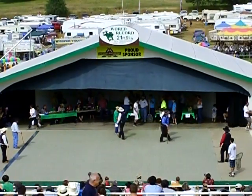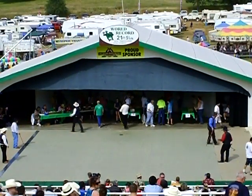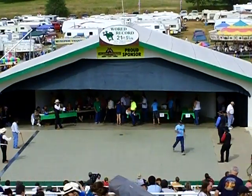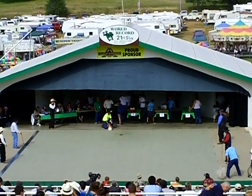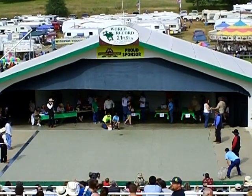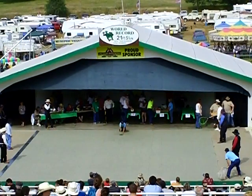10 foot 4 3/4 inches on that jump. Michael Zilke coming up here with our next frog. Junior, Michael Zilke Jr. I was saying Michael because there's Mike. And Michael Jr. with a frog named Hopper, the Calaveras frog jockey. Let's see what Michael's got going here.